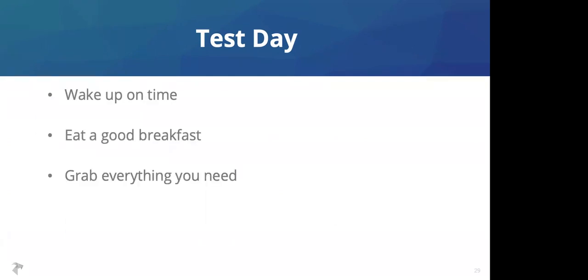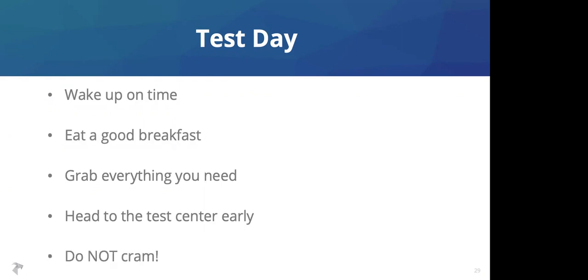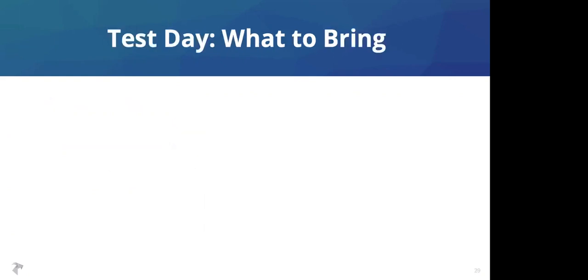On test day, it's really important to wake up on time, eat a good breakfast, and grab everything you need, which hopefully you've set out the night before. You're going to want to head to the test center early. It's also important not to attempt any last-minute practice on the day of the test. Just relax and be confident in what you know going into it.